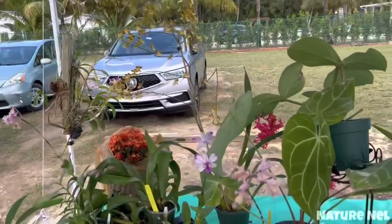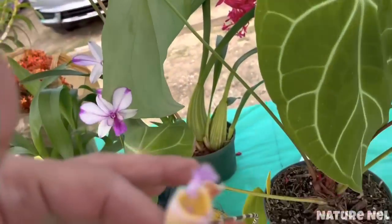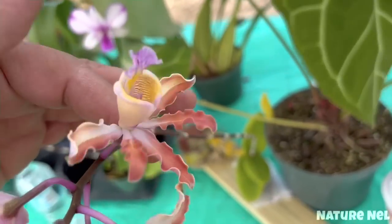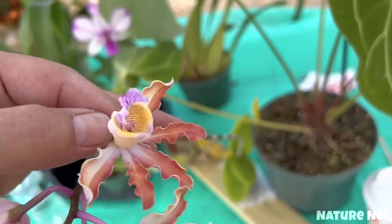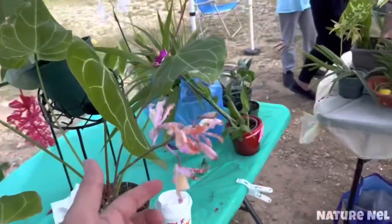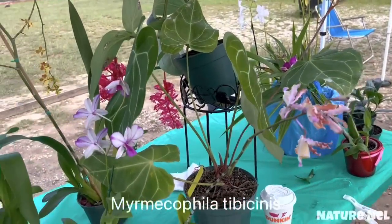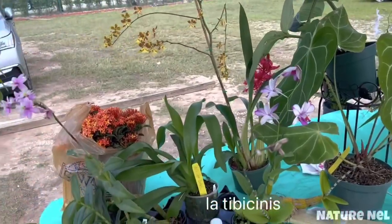Look at this cute little Schomburgkia. Oh, she's so adorable. I think I actually have this one. This is the species. Is this a species? Schomburgkia? Something with a T. I think I have this one. Oh no, I'm confusing them all.